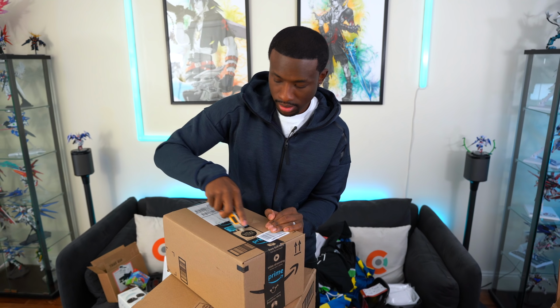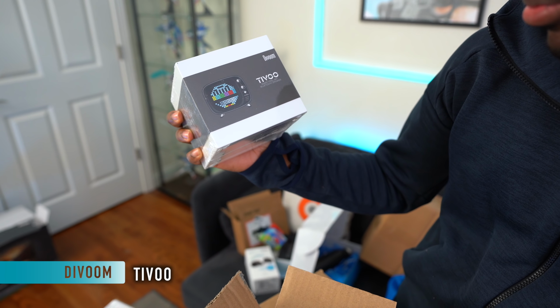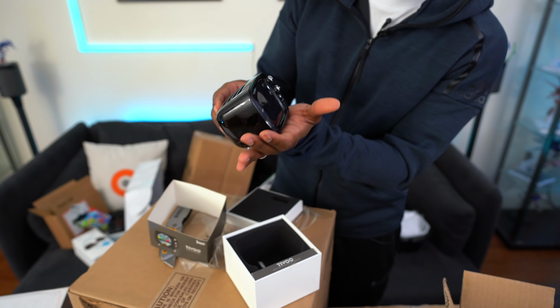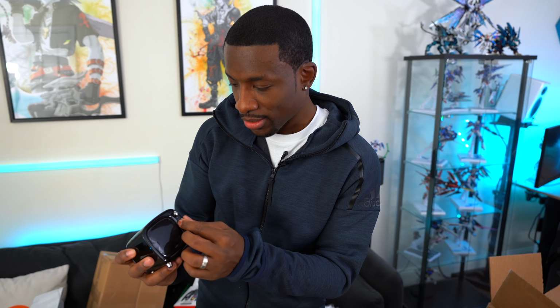This from the P.O. box? I'm guessing this is from the P.O. box. This is the Divoom. So this is a smart pixel art Bluetooth speaker. Interesting. Oh, this is cute. This is a little TV, like an old school TV. Oh, the power button's in the back.